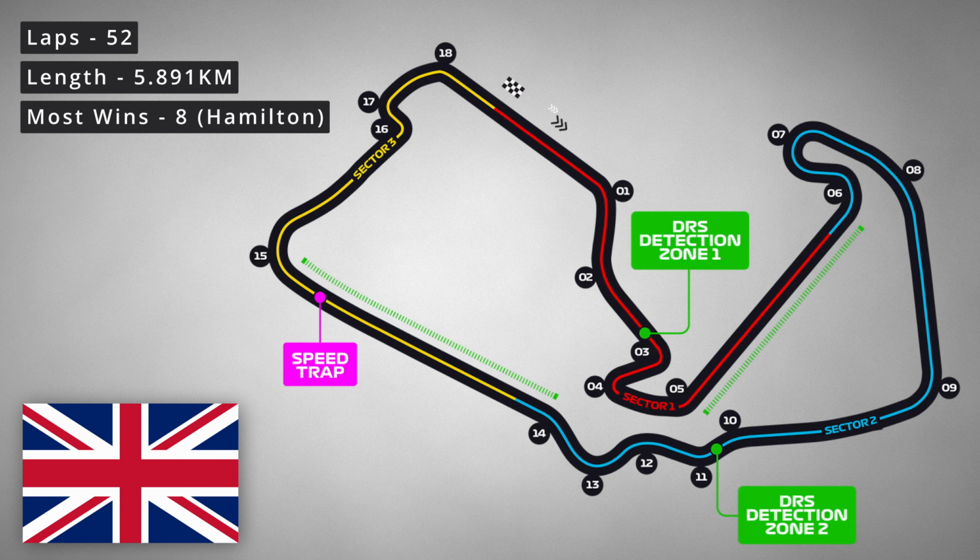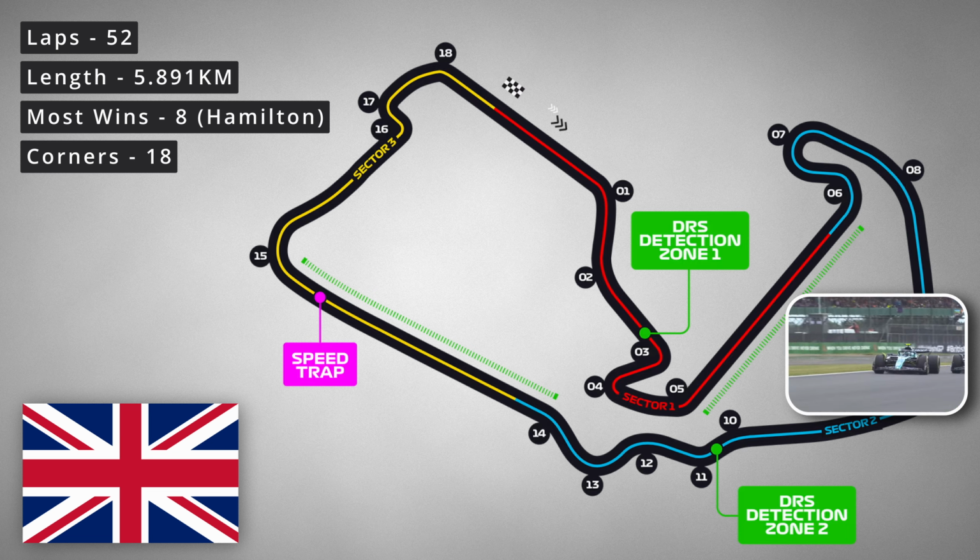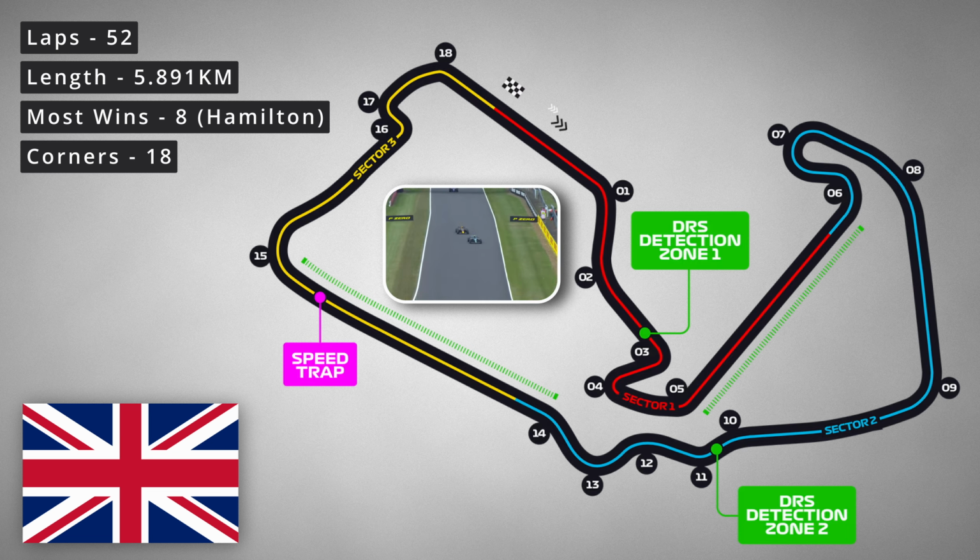The circuit was once an airfield in World War II and has 18 official corners, a significant amount of which are medium to high speed, with 2 DRS zones. The first is down the Wellington Straight, heading towards Brooklands, and the second is on the Hangar Straight, heading down towards Stowe after the incredibly fast Maggotts and Becketts.